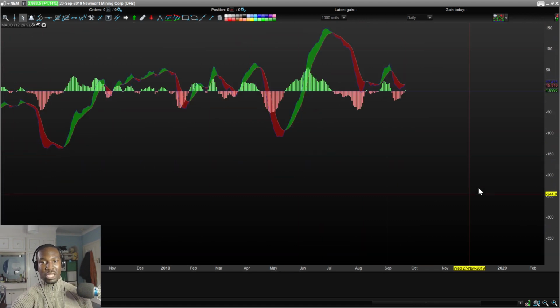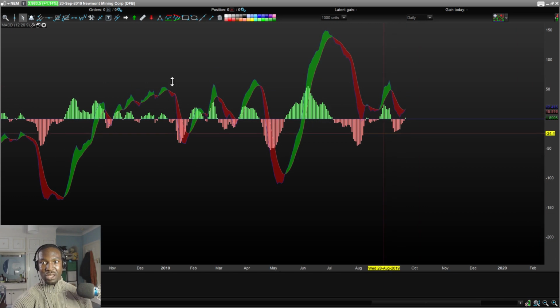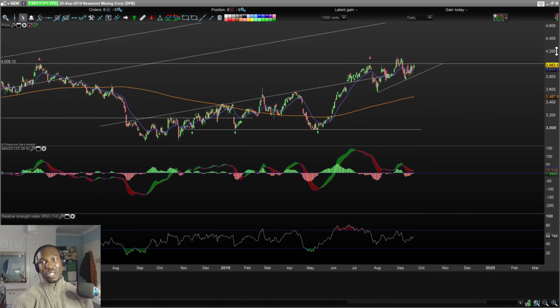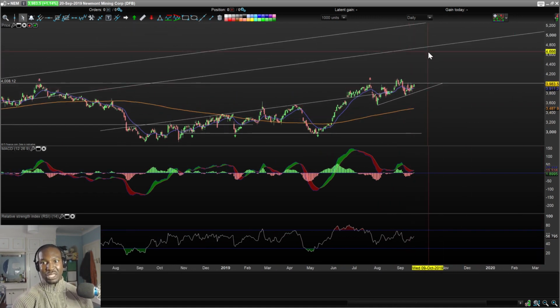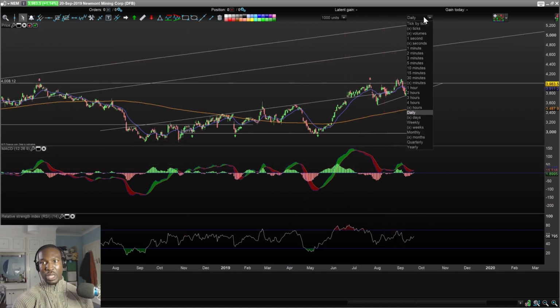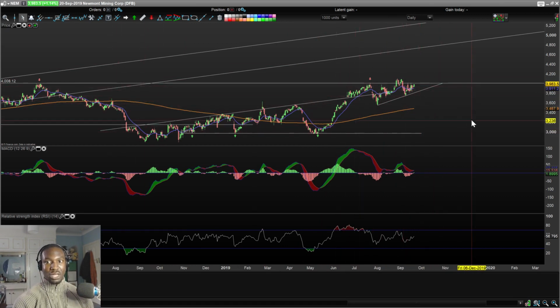MACD looks great on the daily. As you can see here, it's just curving up and it looks like it's just about to break out. MACD looks good, and RSI looks the same as the MACD. I wouldn't be surprised if on Monday it breaks out to the upside and carries on rising. And then also the 180 simple moving average curving upwards again. So NEM looks like a good long position.